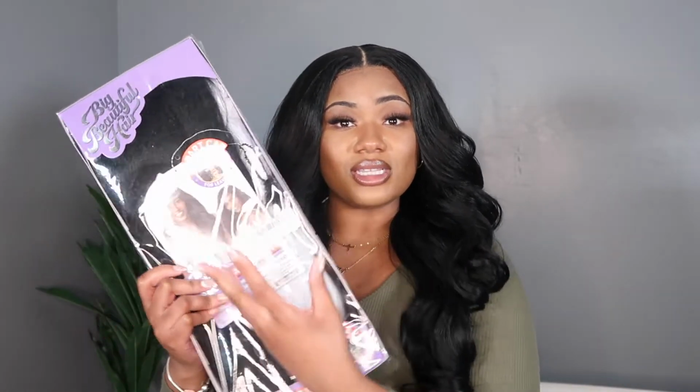Outre tends to call their U-part wigs leave out wigs because it's a little bit more room than a V-part, I would say, but it's a little more slender than your traditional U-part wig. And I know from working with them that that's something that they really wanted to push, was that this is a little bit less leave out than your traditional U-part wig.